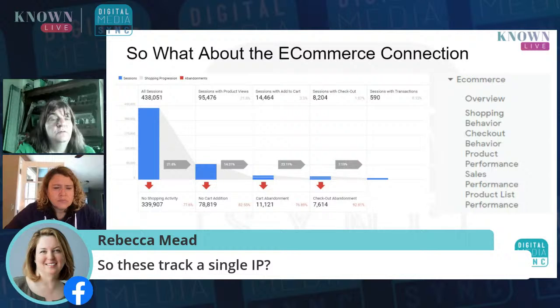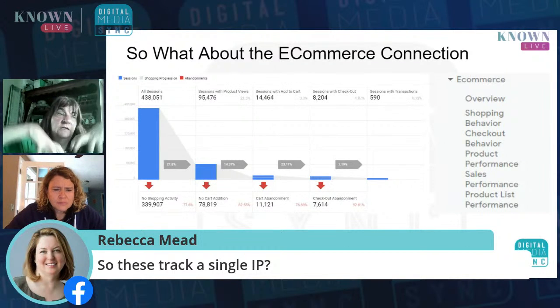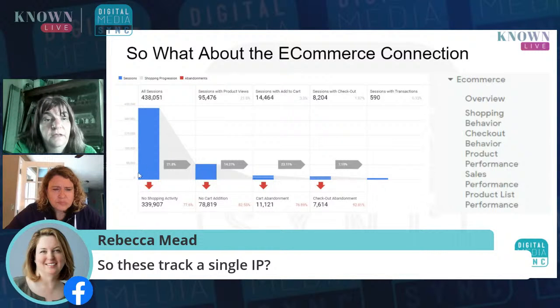Okay, remember a few slides back, I talked about making sure your e-commerce platform is connected to your analytics as well. So you have information coming in from the website, and from the e-commerce platform, that gives you a lot of clues. In this case, there is everything from entry into the site all the way to purchase. You have all sessions over here, and sessions with transaction all the way at the end.